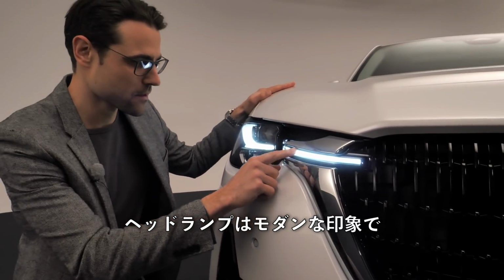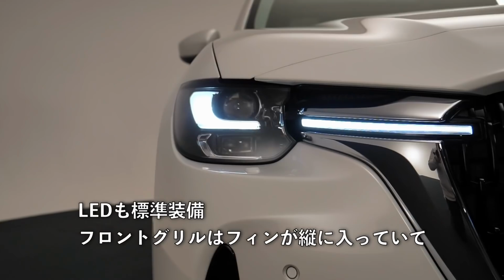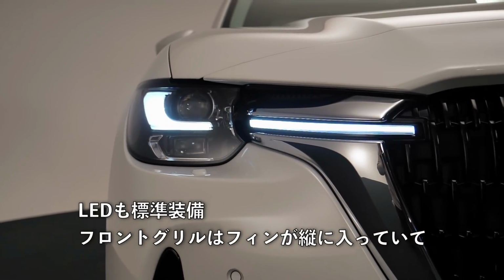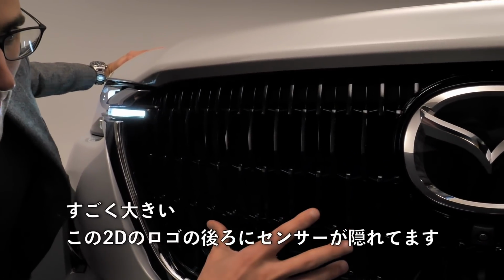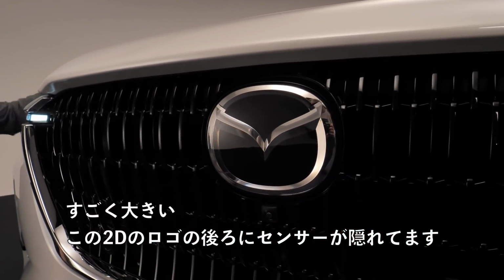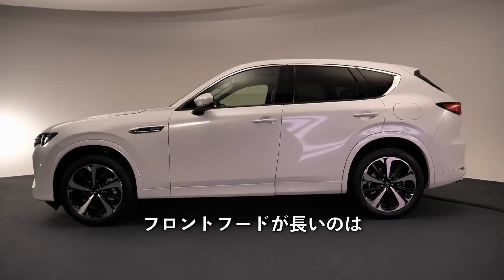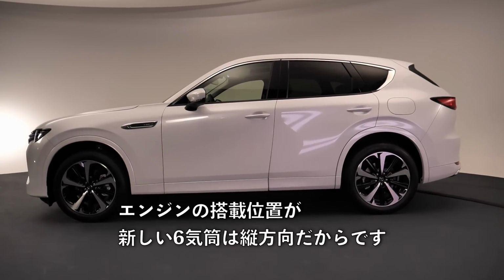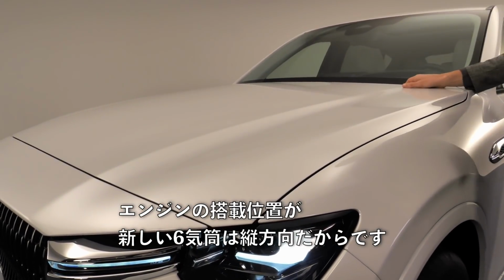Here, the headlamps, you see here, modern signature, and kind of like a cut in here. LED is also standard. Then this front grille, vertical fins, really large. Sensors are hidden behind this 2D Mazda logo. And towards the side, this one here is the top trim level, by the way. See here, long front hood, because the engine is mounted in a longitudinal way for this new six cylinders.